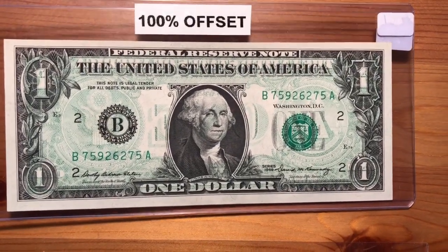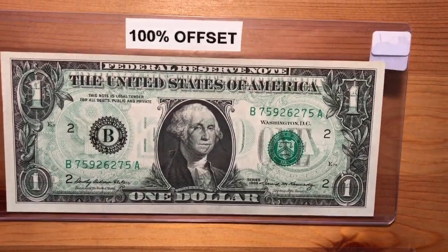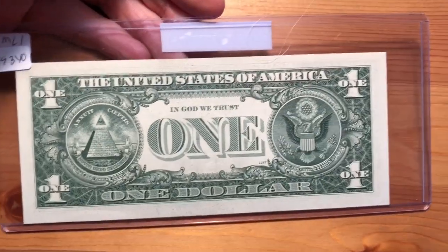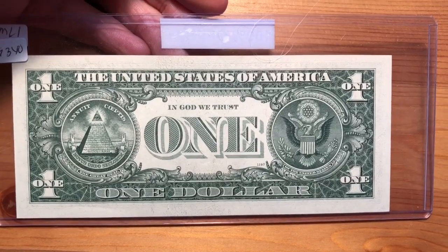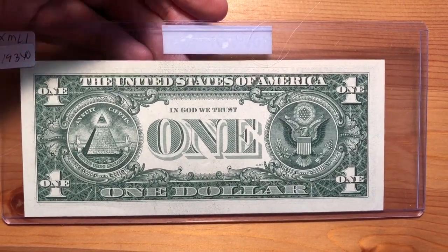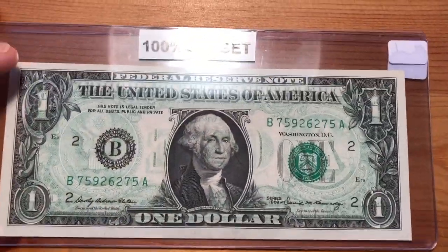You see anything that's different with this bill? There's a big difference. We got the reverse here. Let's see, how about on here? How does that look? That looks pretty normal, huh? Well, it is. The reverse here is perfectly fine. You see the nice white background that you got around the borders and everything? Let me flip this back over again for you. There you go. Take a look at that.